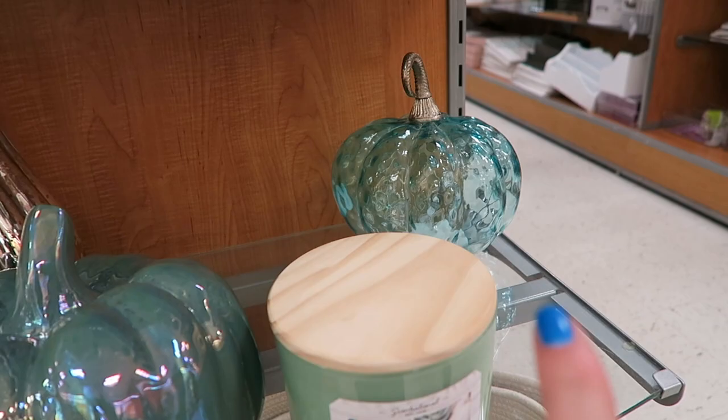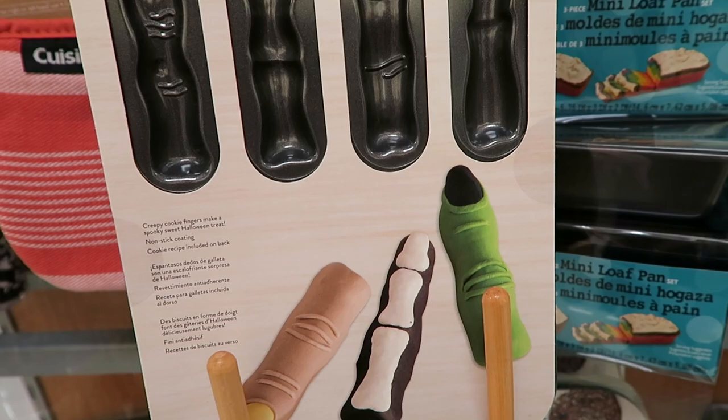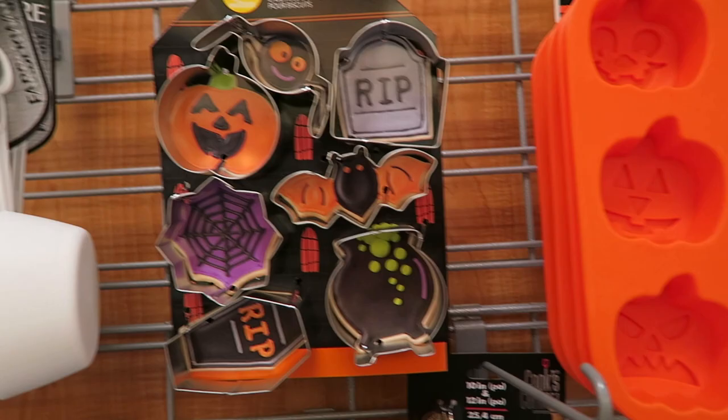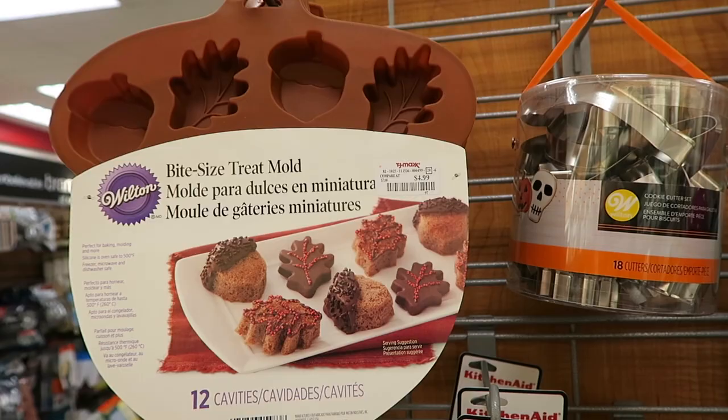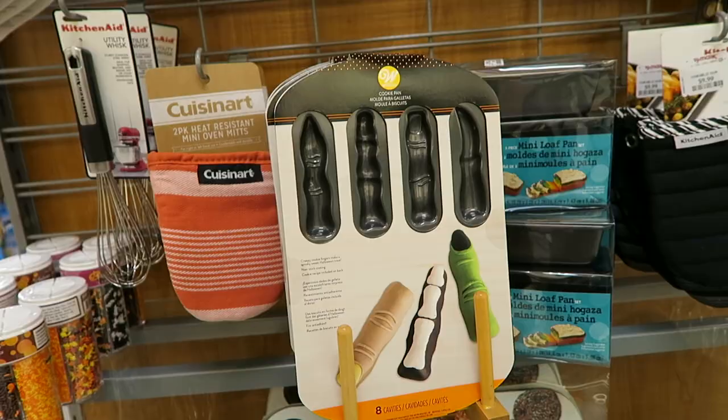Look at these. You can make some finger treats. Cool. Wouldn't those be cool if you were having a party? Yeah. I like the Frankenstein finger the best. And then they also have some of these pumpkin silicone molds. Some Halloween cookie cutters. Oh, this one's cool too. Look at the acorns and the leaves. These are only $4.99. And then they have some giant containers of fall sprinkles. I really think that the treat fingers are cool.